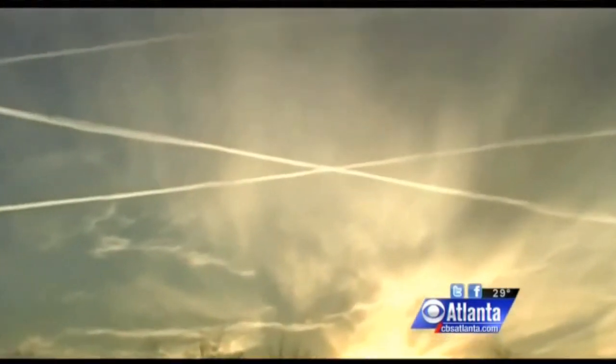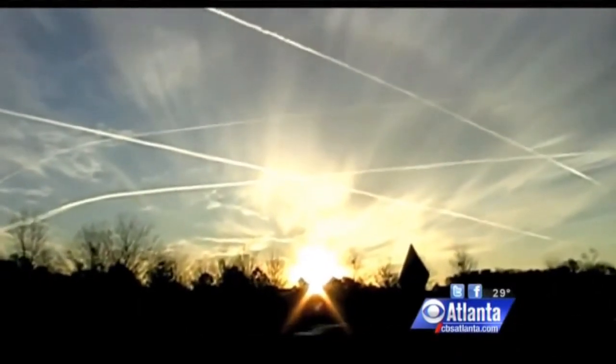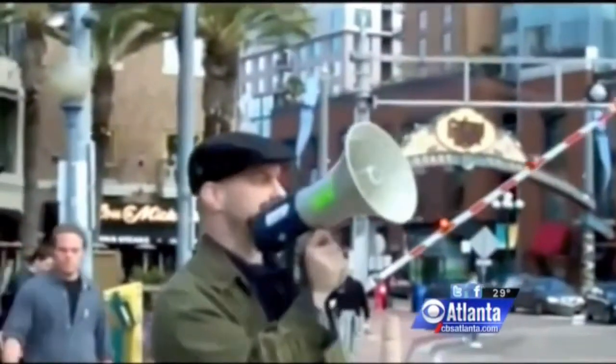He points out that some normally occurring contrails do linger. Contrails can take on different appearances depending upon different factors. He believes more lines in the sky is due simply to more air traffic. And although the U.S. government says it isn't clouding the skies, one thing is crystal clear. A denial won't be enough to convince a growing number of chemtrail believers.